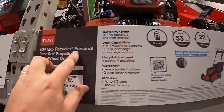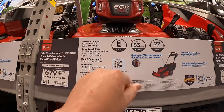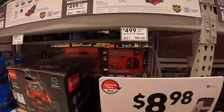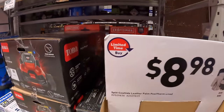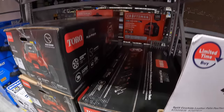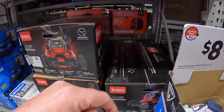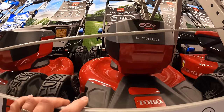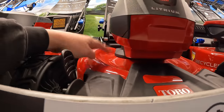What is it? Recycled, self-propelled, yep, rear-wheel drive, which we saw out in the front display. $499 for their 21-inch self-propelled lawnmower with a 6 amp-hour battery. That one's down here. So, yep, that's this one right here. Has a metal deck.